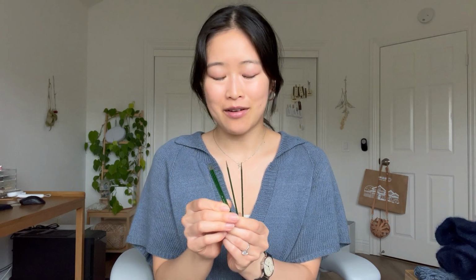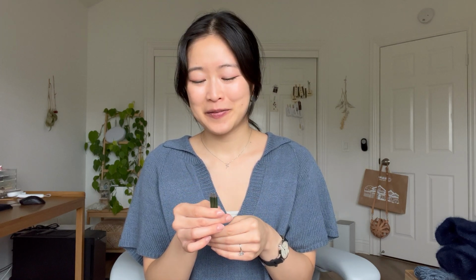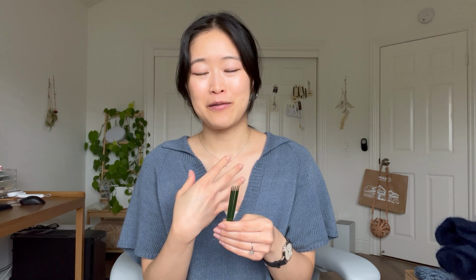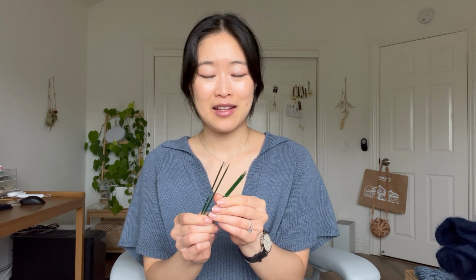Let me show you the needles. These are metal double pointed needles, and if you don't know, these are very, very, very expensive needles. I don't remember exactly the price. I think the total was almost like $70 after shipping and tax. But because they're going out of business, I just had an intense feeling of FOMO, like I was going to miss out on these amazing needles if I didn't buy them now, and I would never be able to get them again. So I justified that.